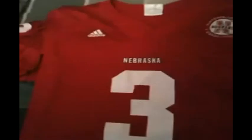Why is this jersey so important? Because number three is Taylor Martinez, who happens to be Nebraska's best player this year. So as soon as I saw this, I just snatched it off the rack. I was like, nobody else is getting this. Nobody else is seeing this.